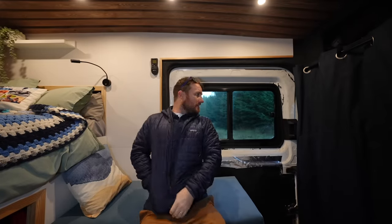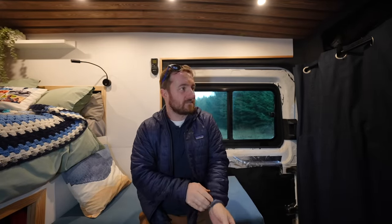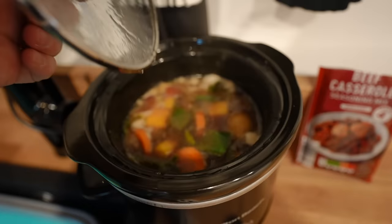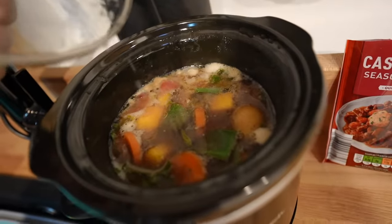Right, well, I've drawn the front curtains because if there are any cars that go past, I mean, this road is pretty quiet. Since I've been here, I've only seen one car go past, so it's quite quiet, but I've drawn the front curtains. I'm gonna leave these open for the time being, just enjoy the view. I think we should probably check on the stew. It's been on for about an hour, so. Getting there.